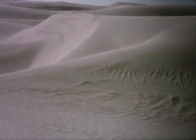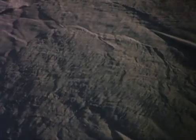Field test terrains were selected to simulate possible lunar surface conditions. One strong likelihood is a terrain represented by this loose wind-blown sand. When disturbed, this sand flows in an almost fluid manner until it assumes a natural slope, known as the angle of repose.